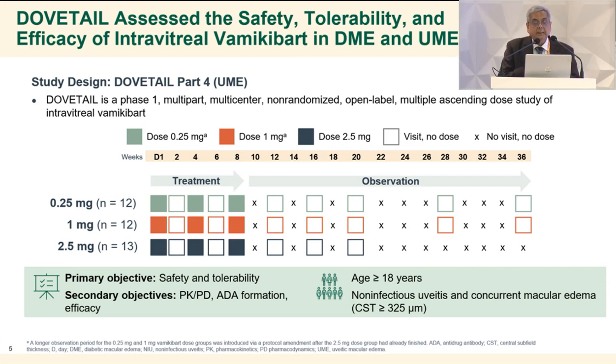So, Dovetail assessed the safety, tolerability, and efficacy of intravitreal vamikibart in diabetic macular edema and uveitic macular edema. I'll be talking about uveitic macular edema. Study design: Dovetail is a phase 1, multi-part, multi-center, non-randomized, open-label, multiple ascending dose study of intravitreal vamikibart. Doses are 0.25 milligram, 1 milligram, and 2.5 milligram, given in 12 cases at 0.25 and 1 milligram, and in 13 cases at 2.5 milligram.